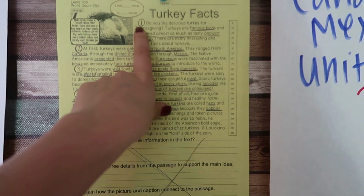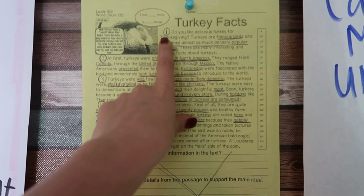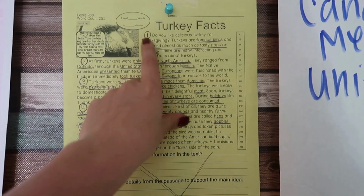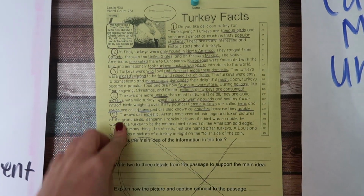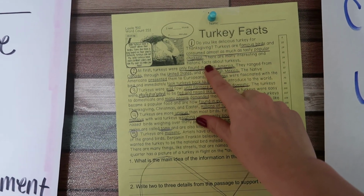We number our paragraphs. So what I do is I pull sticks and I say, when I pull your stick, I need you to read me the first 3 words of the paragraph. Pull a stick, paragraph 1. Pull a stick, 2, 3, 4, 5. We have 5 paragraphs. What we do is we read through the paragraph.